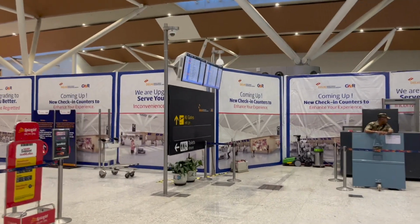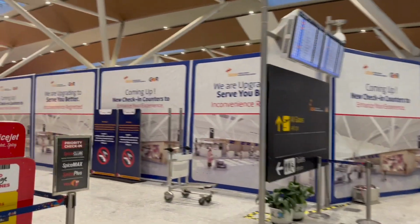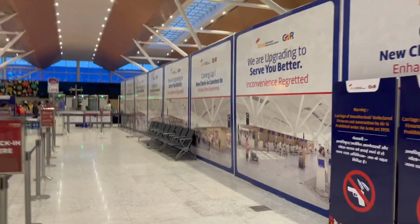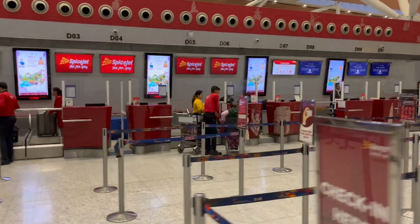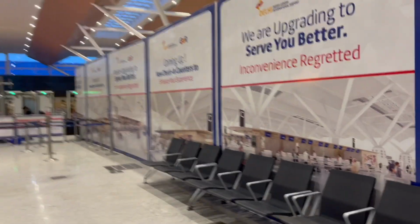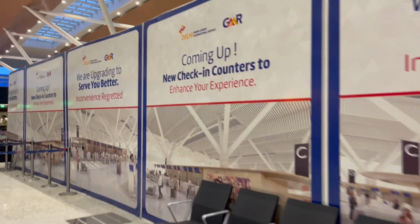Well, I was mistaken. SpiceJet is still operating from Terminal 1 at Delhi International Airport. But due to SpiceJet's current financial troubles, there are very, very few SpiceJet flights currently. I only saw 3 on the departures board, whereas there were 37 Indigo flights listed.